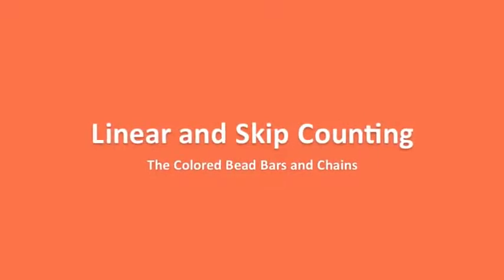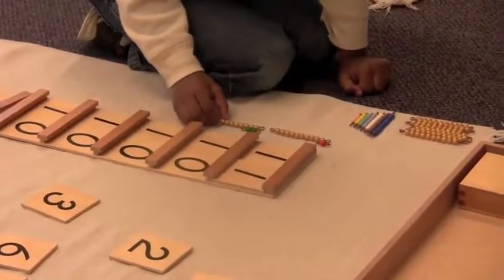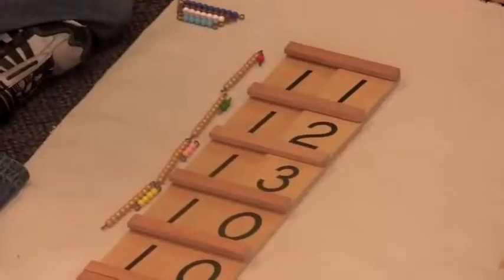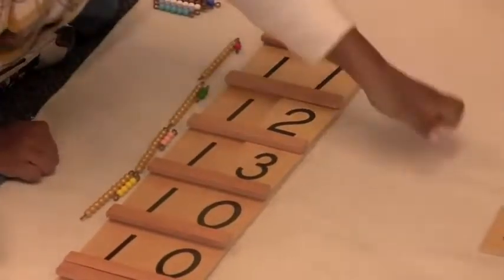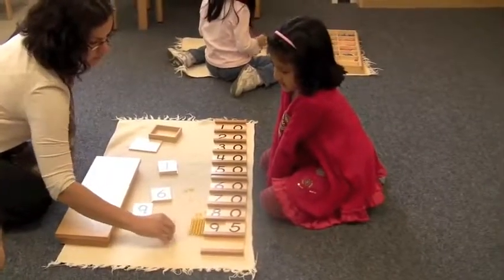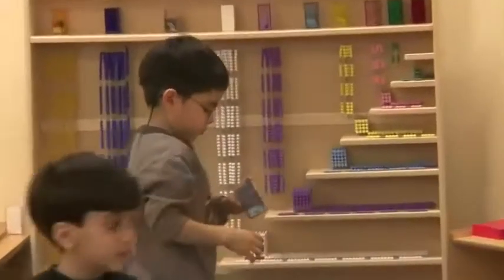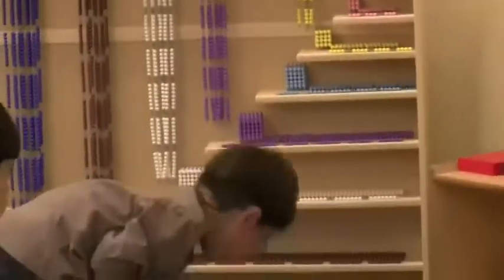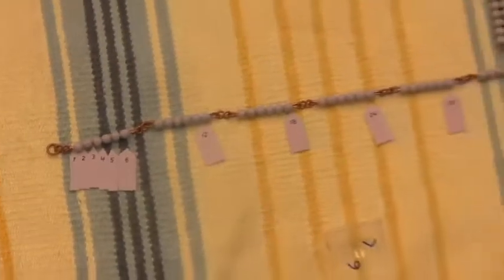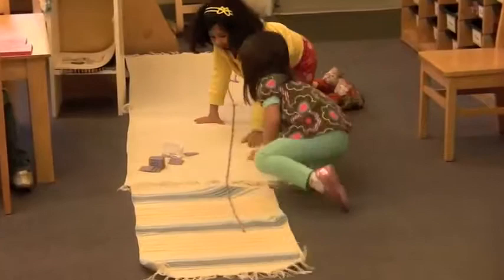Once students have mastered counting to 10 and can recognize and write numerals, they learn about larger numbers. We introduce them to the colored bead bars, and they build numbers 11 to 19 using the teen boards. The 10 boards apply this skill to make numbers to 100. The colored bead chains follow the same color scheme as the bead bars used with the teen boards. Students learn to count and skip count. Here, 2 girls are working with the 6 chain.